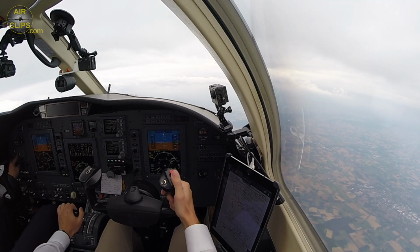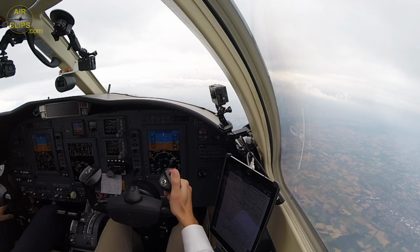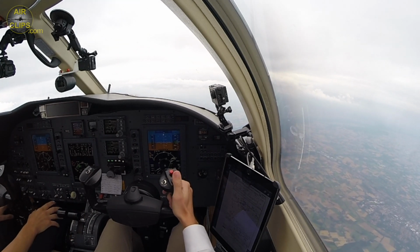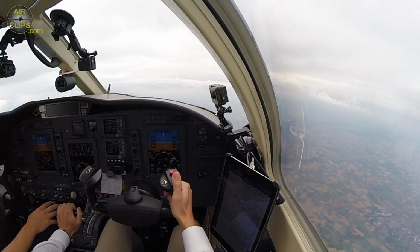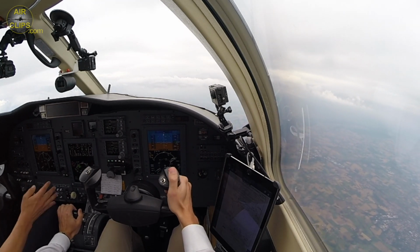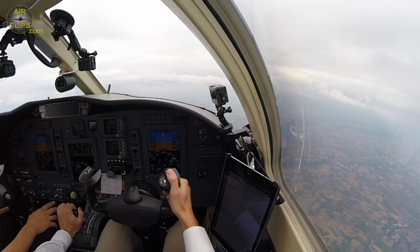So for our AirClips viewers, we're going to start with a steep turn to the right. A steep turn is 45 degrees of bank, 360 basically. Are you ready? Anytime you are. Left is clear. Right is clear. I'll start to the right.